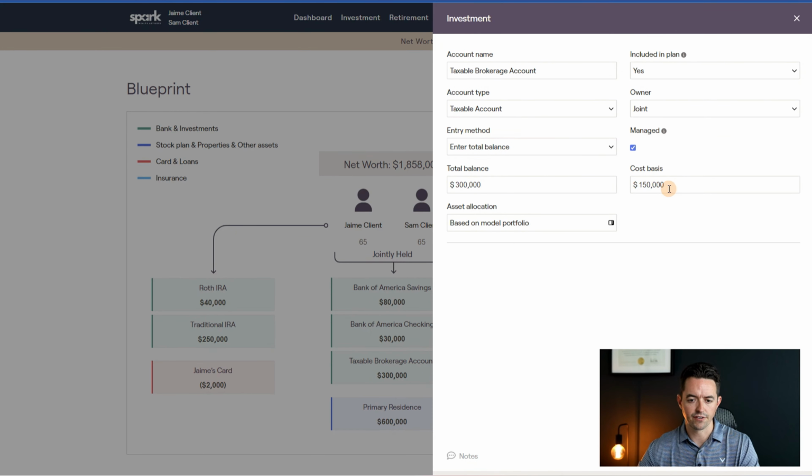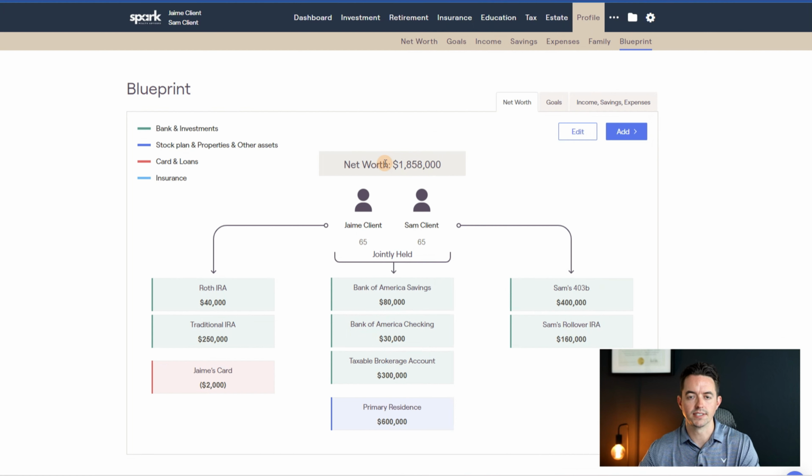So if you're not familiar, long-term capital gains apply to any assets held within a brokerage account if you've held it for more than a year. So for every dollar that they take out of this account and sell investments, 50 cents of that is going to be a return of principal, which is not taxable, and 50 cents would be considered long-term capital gains, which are taxed at either 0, 15, or 20%. So that's why I showed the cost basis there. And then Sam has her accounts over here, 403B and a rollover IRA from a previous job.